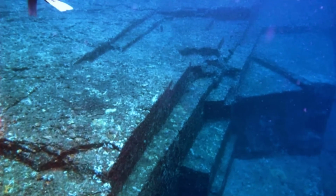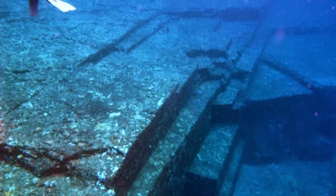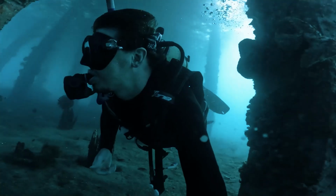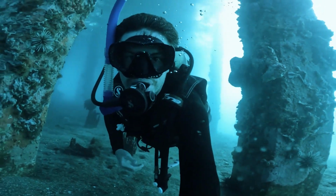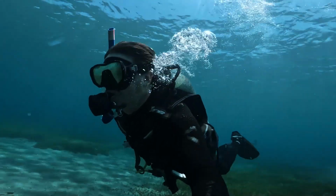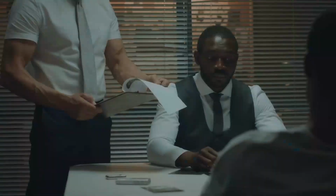There were no artifacts, no signs of habitation like tools or ceramics. But there was detail. Etched lines on the interior walls, narrow ledges, a sunken floor space that might have once held furniture or equipment. It didn't match any underwater ruins he'd ever heard of. He sent photos to a local dive historian he knew in Bari. She was intrigued, but couldn't identify it. "It's not Roman, not Byzantine. Nothing in that area should look like that," she wrote.